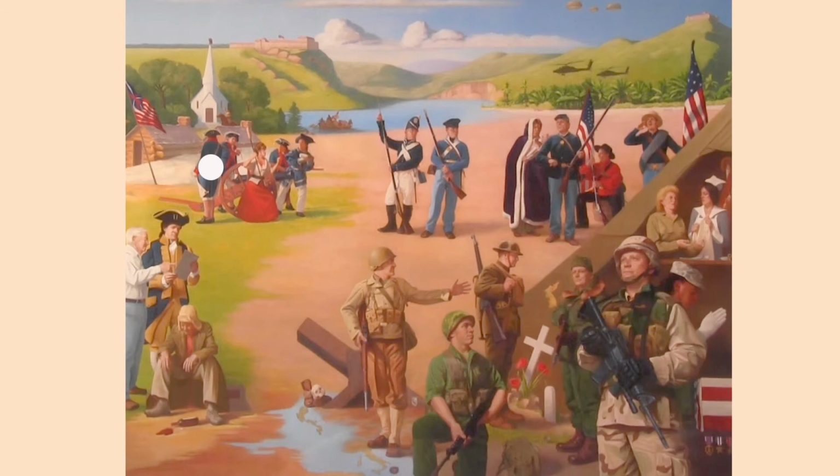In the center of the painting, you will notice a World War I doughboy above a white cross. On that cross is the date November 11, 1918, which was originally Armistice Day and is now called Veterans Day.